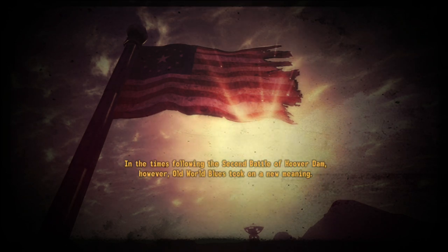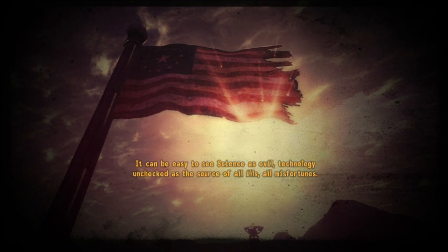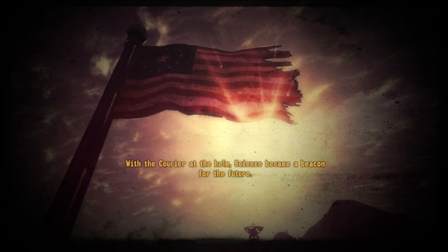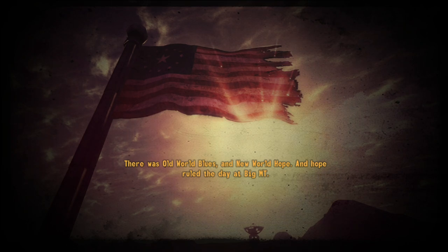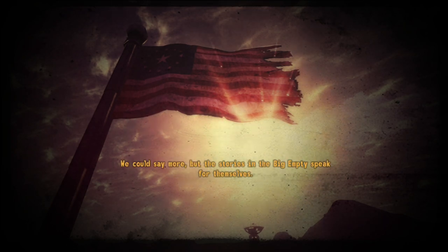In the times following the Second Battle of Hoover Dam, however, old world blues took on a new meaning. Where once it was viewed as a form of sadness, nostalgia, it became an expression describing the potential for the future. It can be easy to see science as evil, technology unchecked as the source of all ills, all misfortunes. With the courier at the helm, science became a beacon for the future. There was old world blues and new world hope. And hope ruled the day at Big Mountain. We could say more, but the stories in the Big Empty speak for themselves.